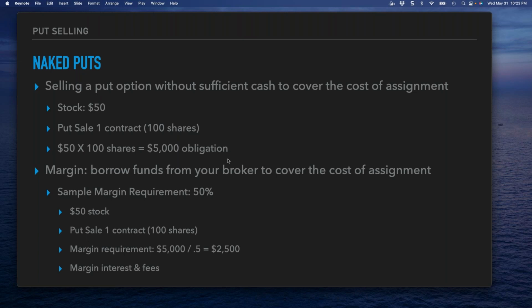If you're doing it on margin with the margin requirements on this slide, that means you would be borrowing $250,000 from your broker for the duration of the trade. Not only would you pay margin, interest, and fees on that $250,000, but if the stock, in the worst case scenario, not only drops below $50 for your assignment, but then continues to drop, the further that it drops, the more money you will be losing, and your broker will only allow that to go so far. At some point, they will issue you a margin call.